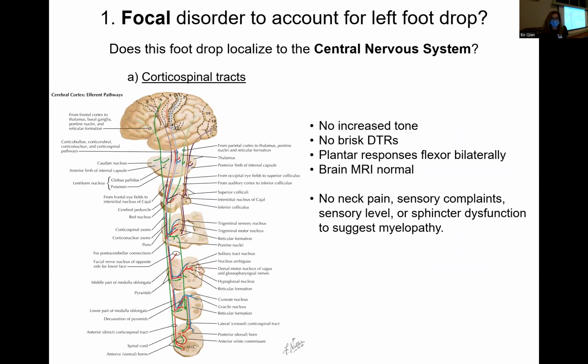Okay, so in the focal disorder category, the first question will be to see if this is a central or peripheral nervous system problem. In the central nervous system, I always keep in mind two potential locations that can cause or mimic a foot drop. The first one is the corticospinal tract. Any disruption of the corticospinal tract from the medial homunculus in the primary motor cortex in the frontal lobe, all the way down to the gray matter in the ventral spinal cord can cause a foot drop.